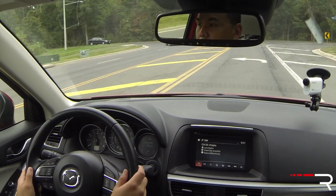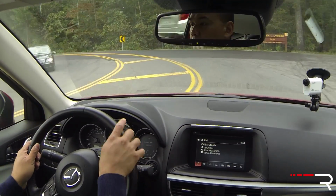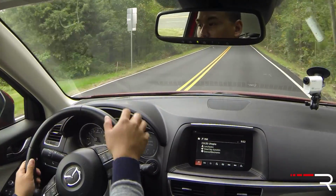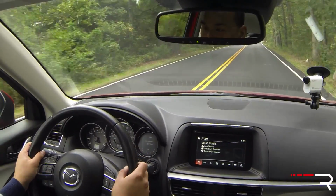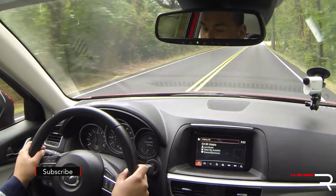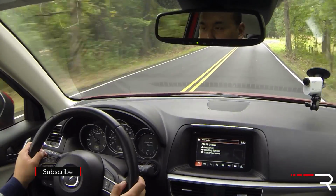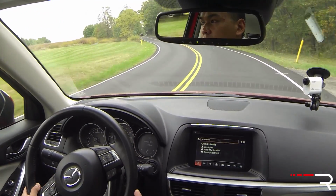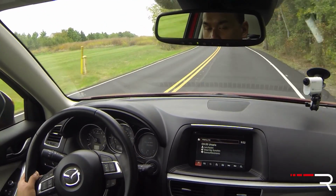Now really where this car shines is the transmission programming. This is one of the best automatic transmissions in the business. I also love how it's a conventional 6-speed auto versus the CVT that most of the competitors are going to. One thing it is missing versus some of its competitors are paddle shifters. I would like to see paddle shifters, especially since Mazda tends to go after the more sporty route. I'm surprised there are no paddle shifters available.